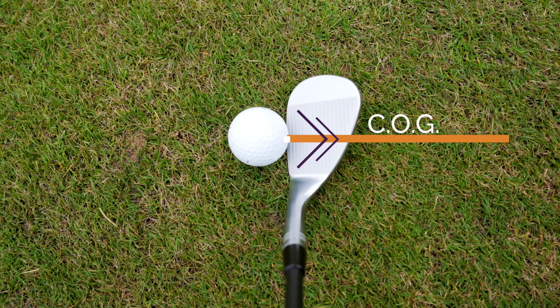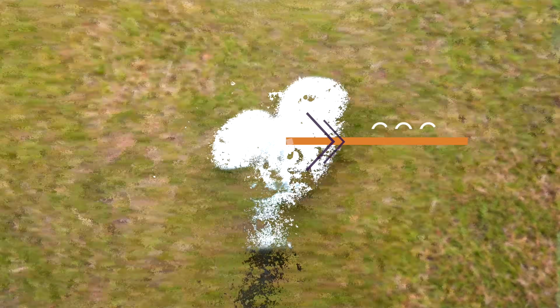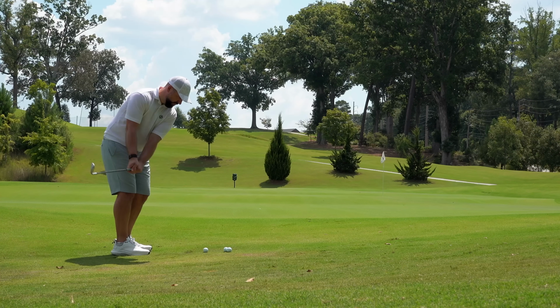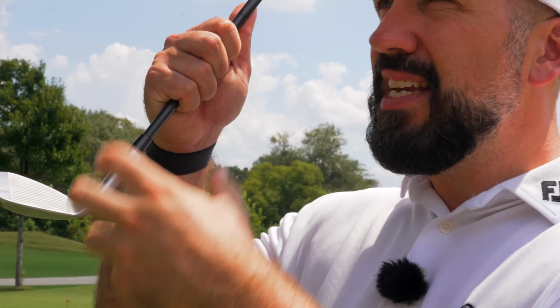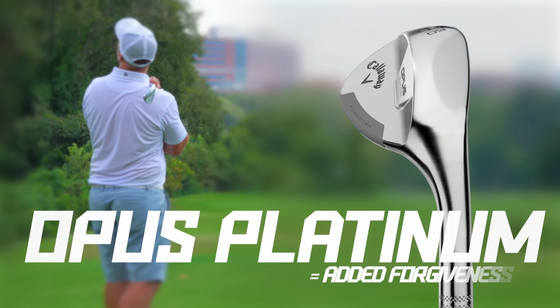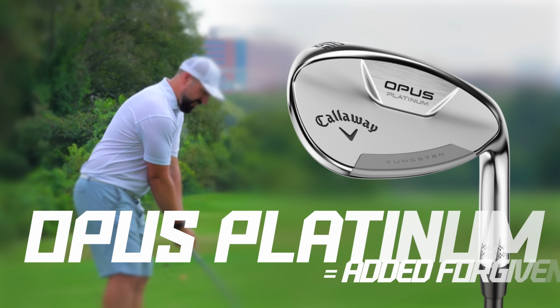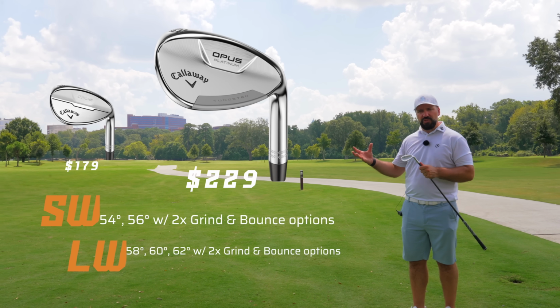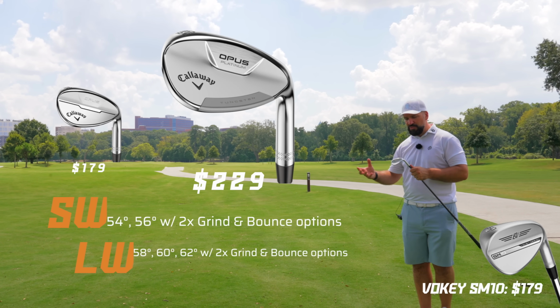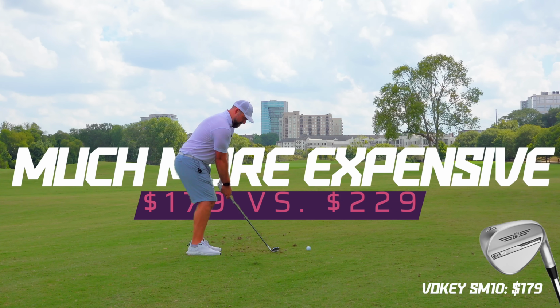If you do strike it from higher in the face, especially out of the rough, for example, it will add a level of forgiveness and also help propel that ball towards the target. It seems that with the Platinum, what Callaway want to do is give everything that an Opus has to offer, but just add a tiny bit more forgiveness. Now, the Opus Platinum is only available in lofts of a lob wedge and a sand wedge. It's also much more expensive.